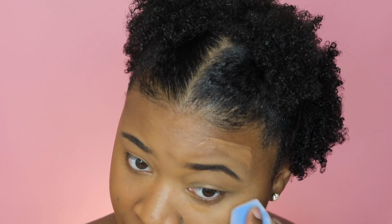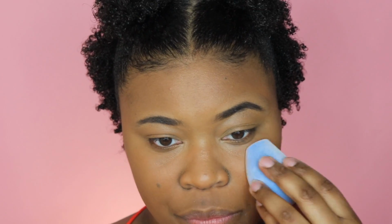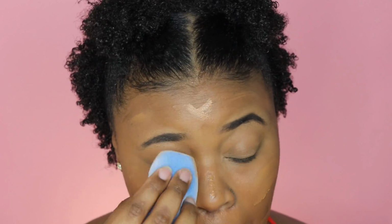Today I used this new blender that I got from Juno & Co. It's a little $4 microfiber sponge that's supposed to give full coverage, and it also helped with the foundation. The foundation still performed great.